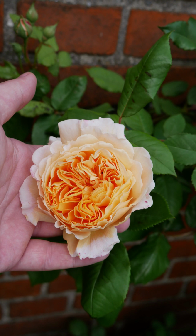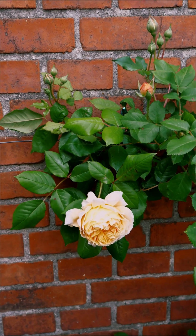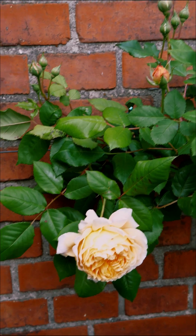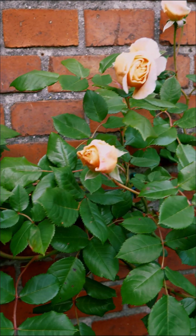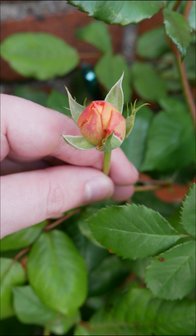Crown Princess Margareta is a rose bred by David Austin in 1999, and it is named after Crown Princess Margareta of Sweden, who was an accomplished landscape gardener and a granddaughter of Queen Victoria. The buds start out as this apricot color, and they can be quite colorful when they just bloom.